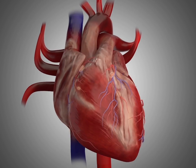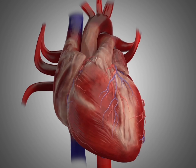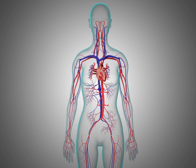Blockages made of fatty cholesterol and fibrous plaque can cause a decrease in blood flow and lead to chest pain or shortness of breath. If the blood flow reduction gets severe, it can even cause a heart attack.